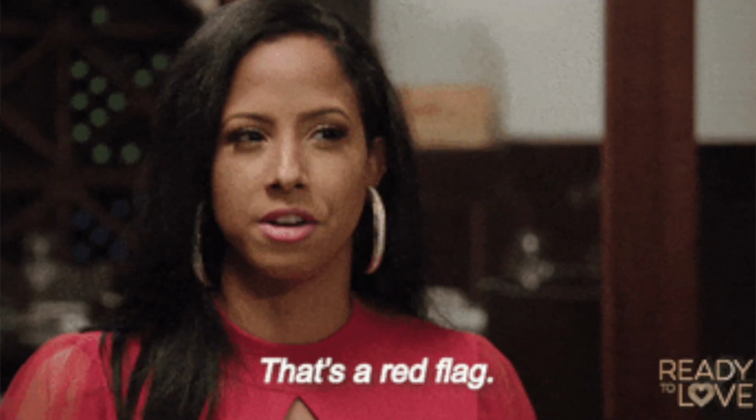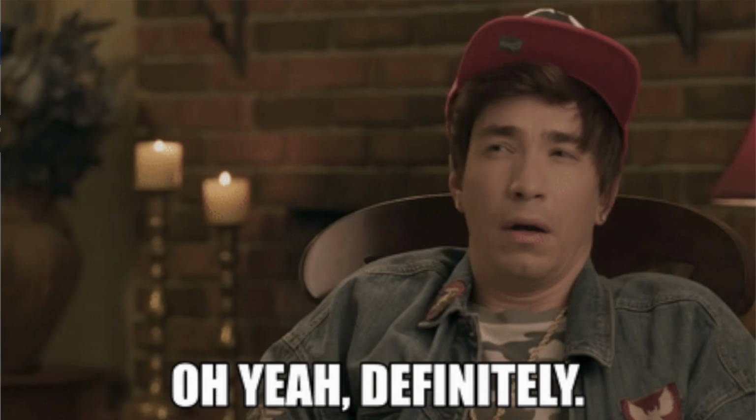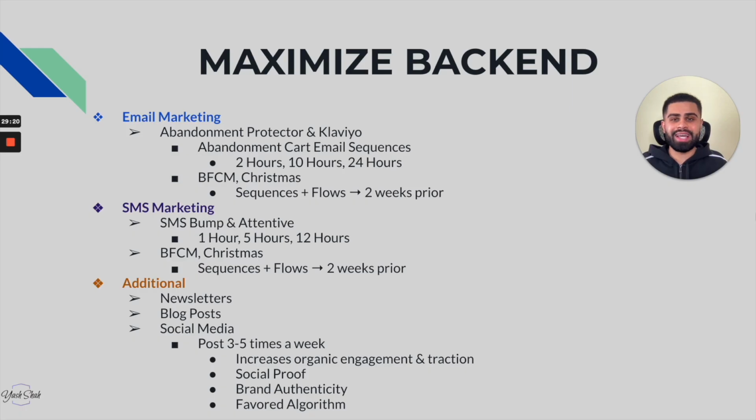This is definitely a red flag to potential customers. Of course, some other benefits include increased organic engagement and traction, social proof, and brand authenticity. And of course, the algorithm does favor when you're running ads on these pages, but at the same time, these pages are actually active with posting content. So definitely make sure you're taking even an hour or 2 out of your week to post on social media. Once you do get to that higher point, this is something that you can outsource as well.